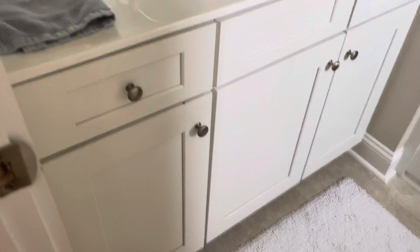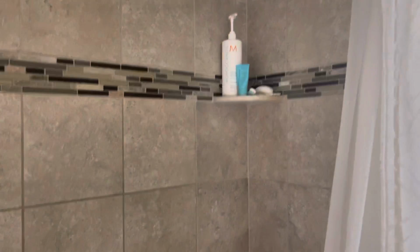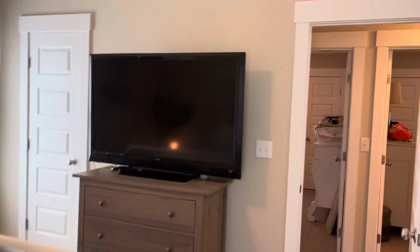Tile floors. Sink. They have tiled around the top of the bathtub. And they have a nice deep soaking tub. The window has a film on it for privacy, but it lets in good natural light. And the toilet, which is a comfort height toilet, is behind the door. There's a nice closet there.